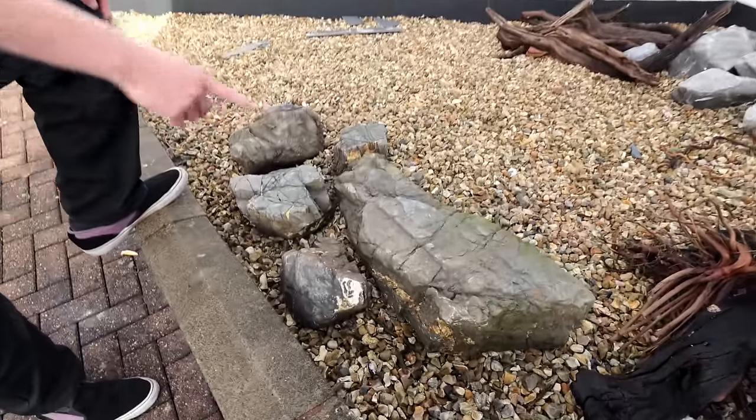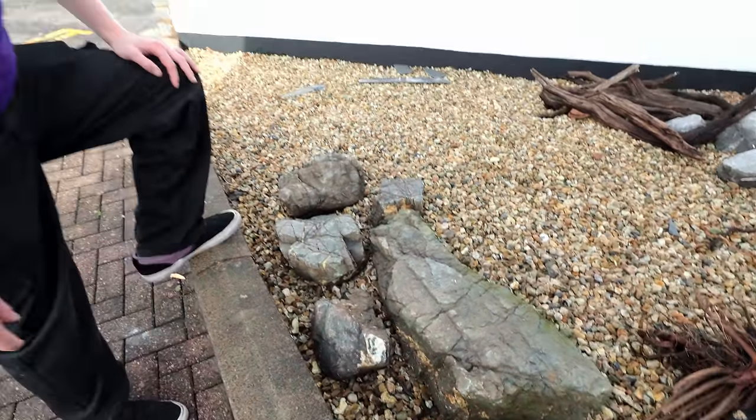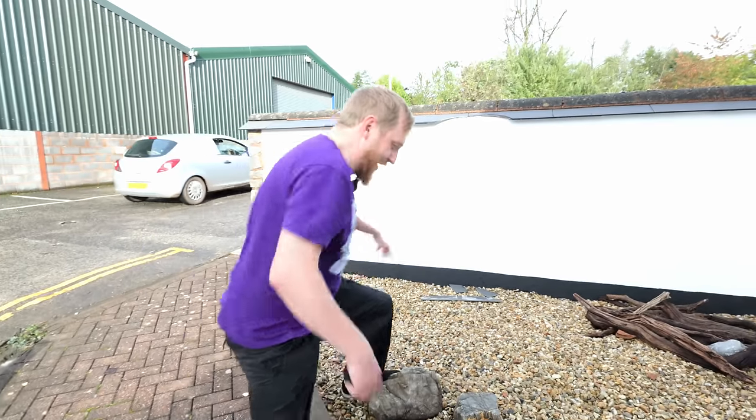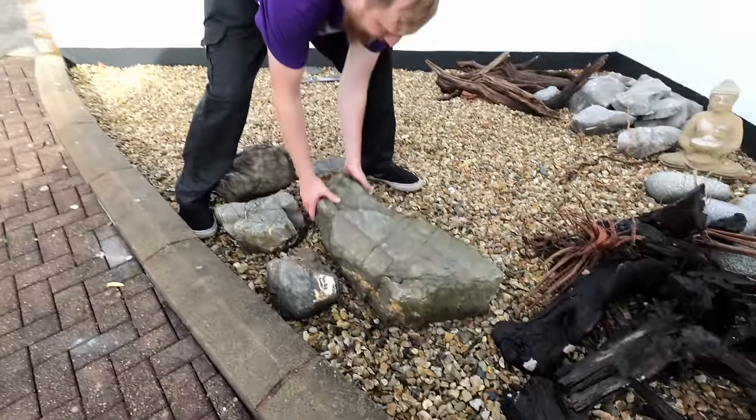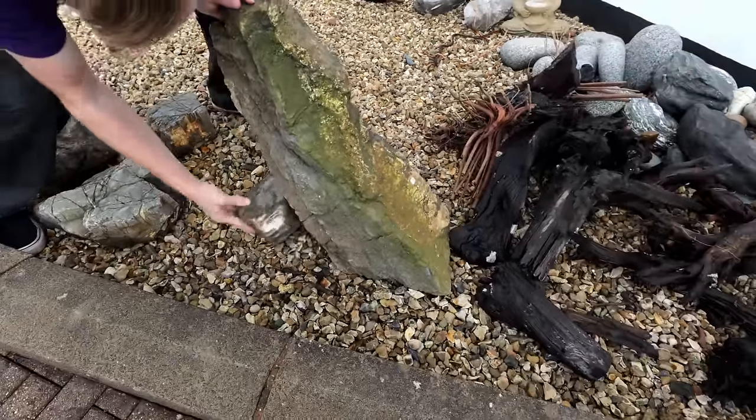Where else do you get a piece of, what is it, elderly stone, isn't it? Yeah, something like that. But where else do you get a piece that big? Look at that. Yeah, it's a two-man job. I can pick it up, but not for long.